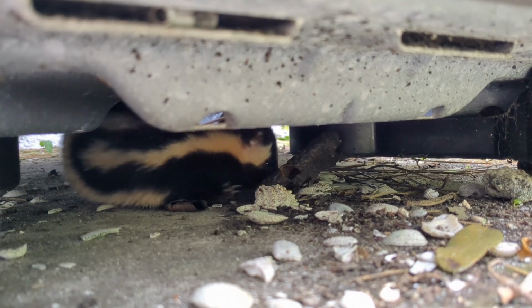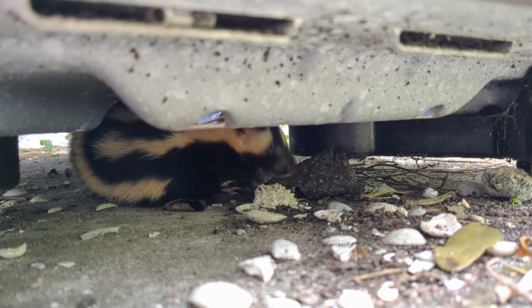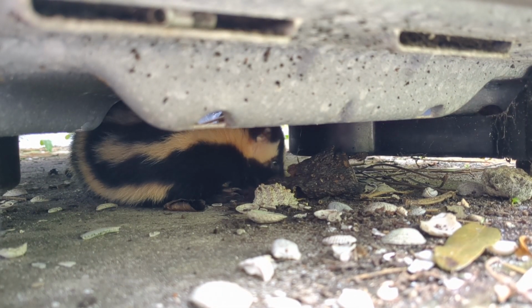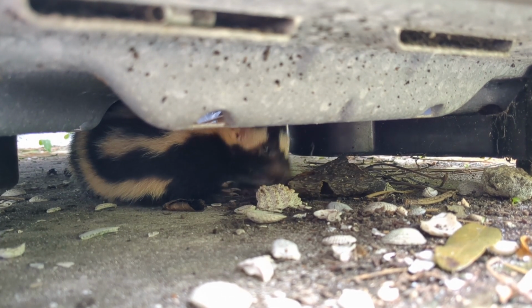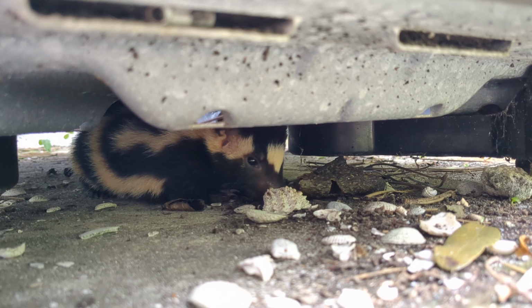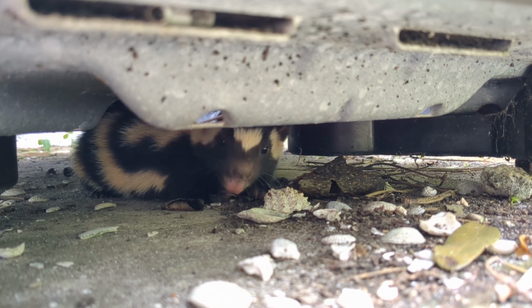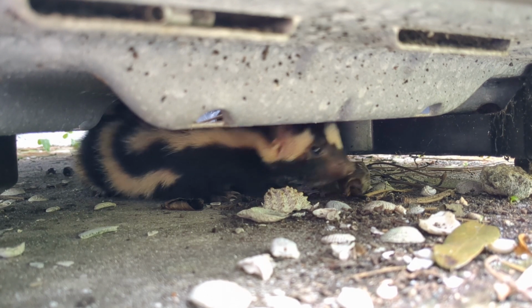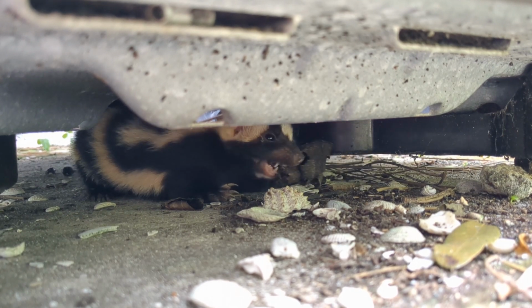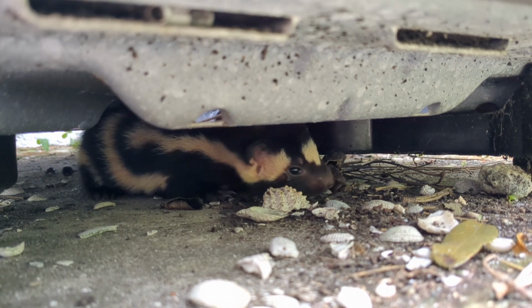Today we're featuring a creature in the garden, one of my little culprits for digging damage, but not the only one. This is the eastern spotted skunk, and it is currently under my air conditioning unit. I spotted it running about between pineapple plants and then under my avocado tree, so I followed it from a distance to see what it was doing, and then once it ran under the air conditioning unit, I came over to watch it, see what it's doing down there.